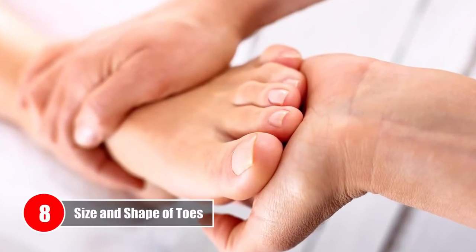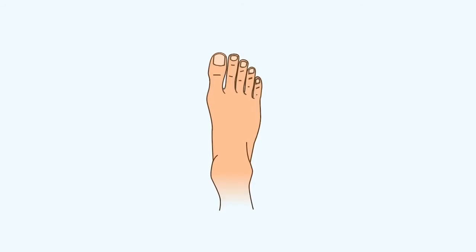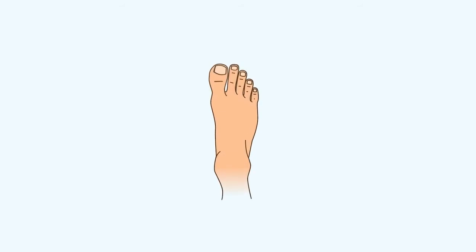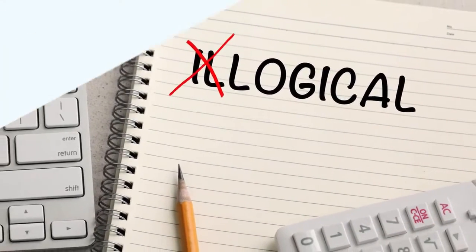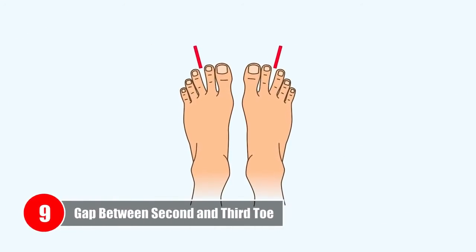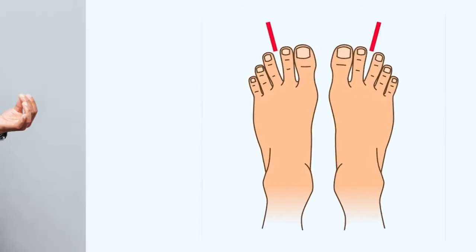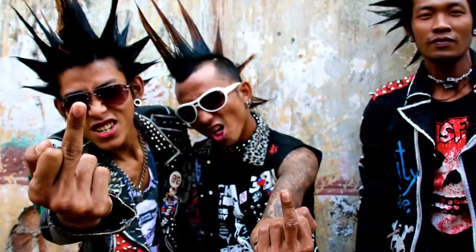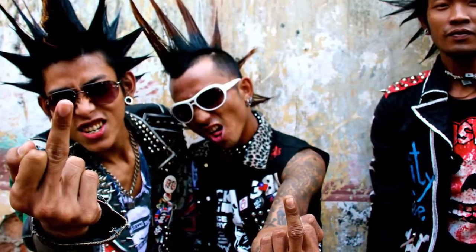Number 8. Size and shape of toes. Crooked toes are a sign of surrender. Long ones denote ambition, and a very large big toe symbolizes a high degree of rationality. Number 9. Gap between second and third toe. If you have a gap between your second and third toe, you know how to keep your emotions in check in your day-to-day life. If a situation requires you to be emotionally detached, this is easy for you to do.